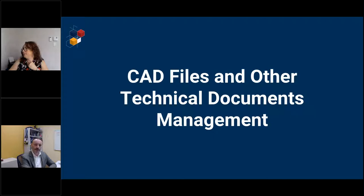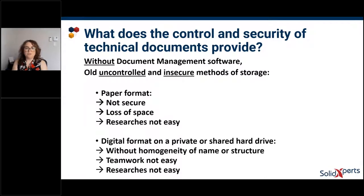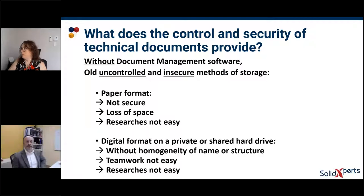Okay. So let's talk about the CAD files management and any other technical documents management in the next slides. So first question is, what does the control and security of technical documents provide?